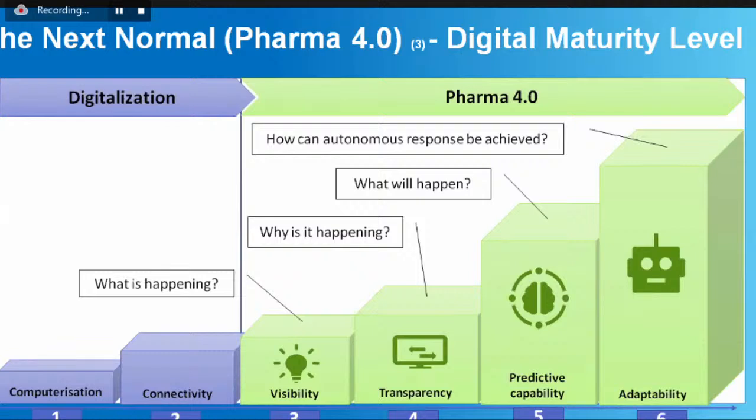Di tahapan yang paling tinggi adalah terkait dengan adaptability autonomous system, yaitu bagaimana autonomous response bisa tercapai. Ini benar-benar tahapan yang paling tinggi, di mana autonomous di sini bukan berarti kita punya mesin, kita klik mesinnya, kemudian jalan otomatis, itu masih belum autonomous. Karena ketika nanti mesinnya jam, ketika nanti mesinnya bermasalah, nggak bisa.